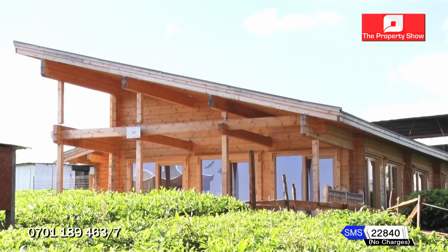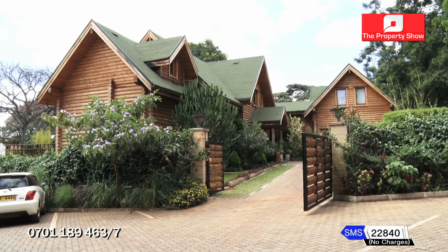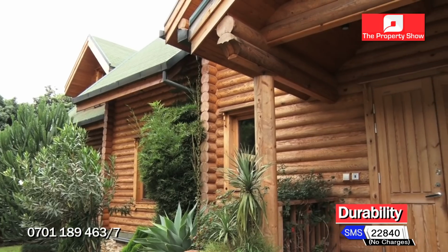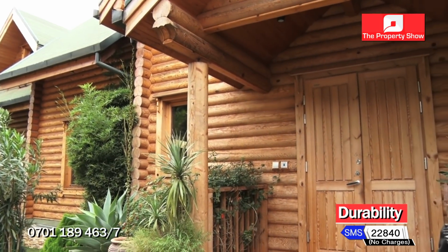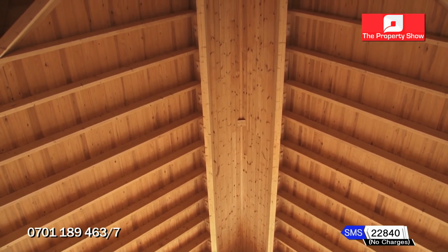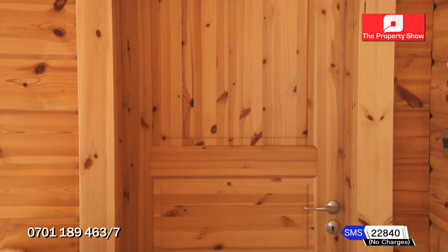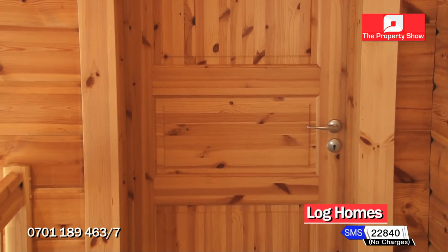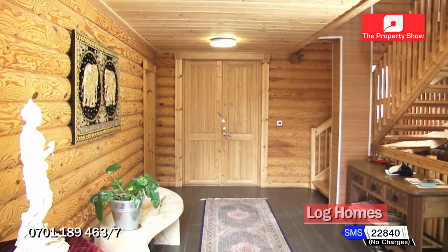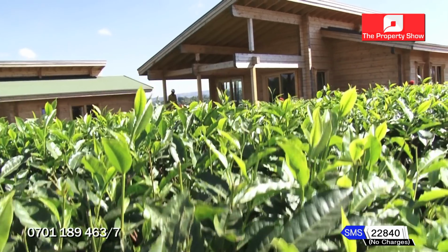Some frequently asked questions involving use of logs, a new concept in building, include durability. Many would wonder the lifespan of log homes and their permanency survival in a tropicalized country like ours. Log homes have survived up to 150 years in the European countries. Obviously, like all normal homes, one must take care, and maintenance is always essential in keeping your home to an acceptable standard.